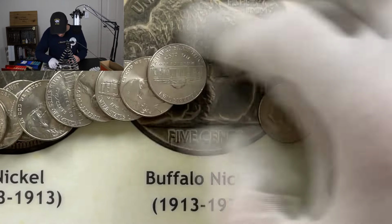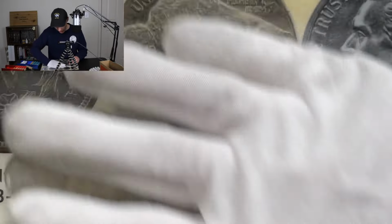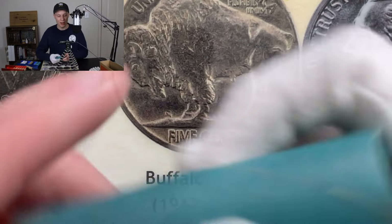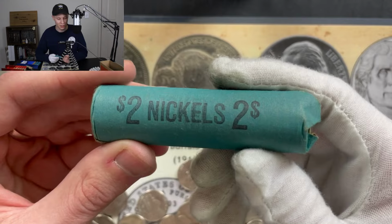Let's see if there's going to be anything else in this roll. Doesn't look like it. All right, so I will hold on to these. I'll make sure to go back and check them once again. But we do have one more type of roll that we need to check. It's this one right here, sort of like a turquoise color.